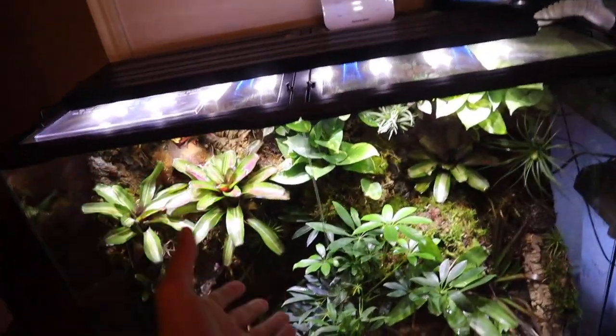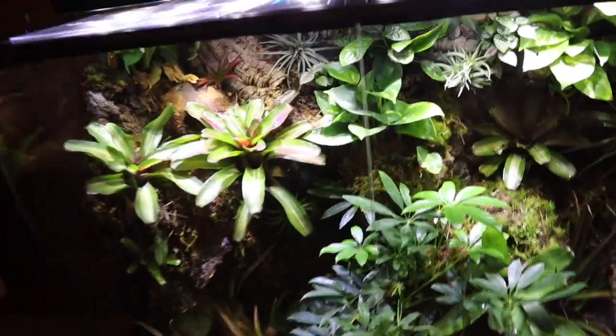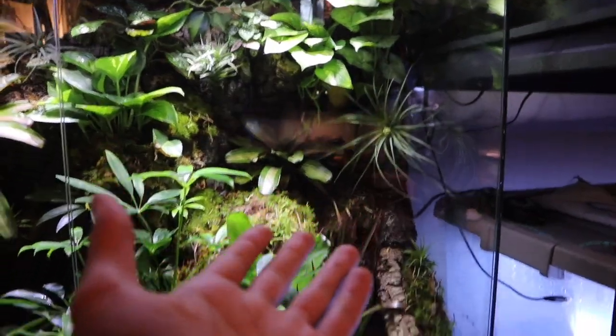You guys have given me so many suggestions and ideas for animals for this enclosure. So I'm really just trying to decide really well because, I mean, look at this. I want to put this enclosure to good use.